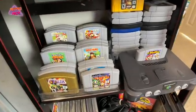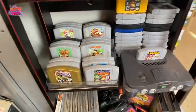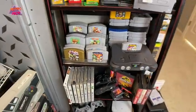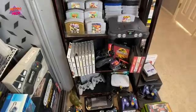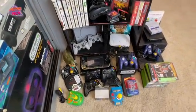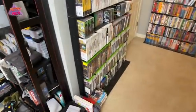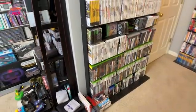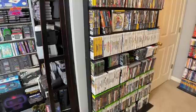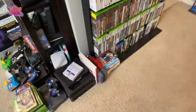Really proud of this collection, guys. All the staple games. You got Smash, Mario Golf, Mario Kart, Banjo-Kazooie, Banjo-Tooie. Great games in there. You got Sega Saturn, Special Edition Wii U down there. And then over here is the wall of disc-based games, guys. There's not even room anymore to put any more games because we're just getting so many games, man. I'm kind of starting a little stack down there.